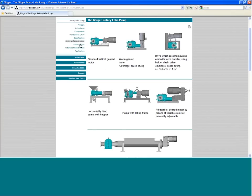Rotor designs, is that the next one on the list here? That's the next one, Bob. Let's jump into rotor designs.